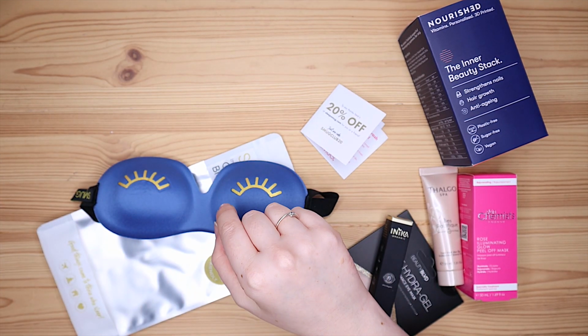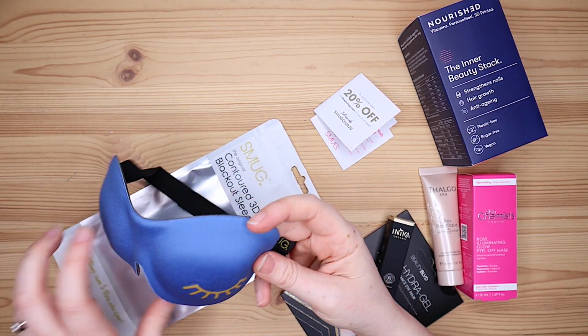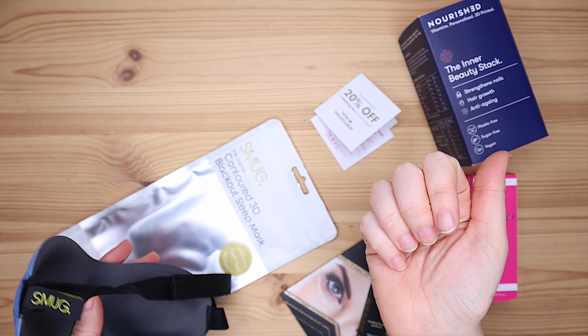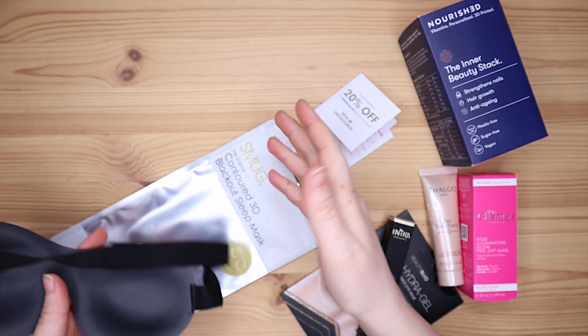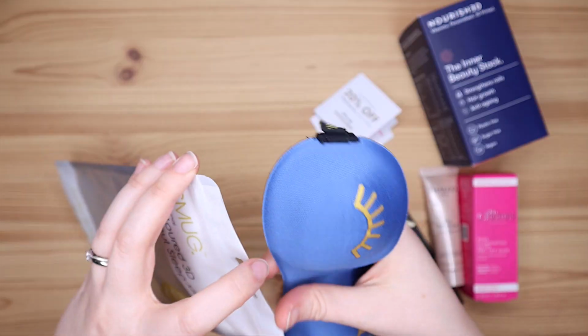Yep, that's pretty nice. Don't know how much these are. Give me a sec. So on Smug's own website, these are £12. However, interestingly, some other websites sell them more expensive than they do. That feels a bit strange. But yeah, they look really nice. I can't wait to give those a try. They will definitely get used.